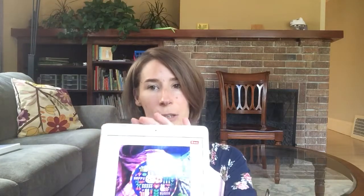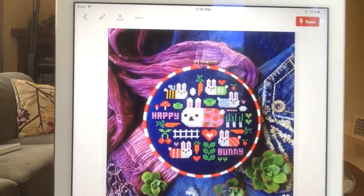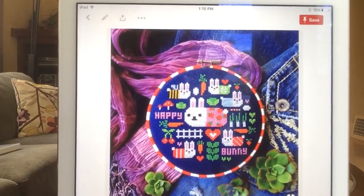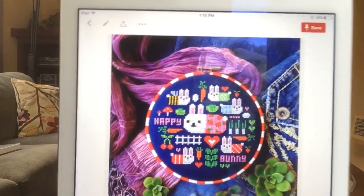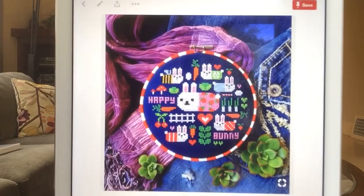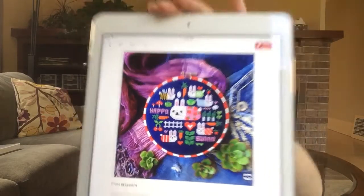This next one is one of my absolute favorites. Again, very cute, kind of kawaii Japanese feel. It says "Happy Bunny" on it, and it has all different kinds of bunnies, including that bumblebee bunny in the upper corner of the circle, and I just think it's amazingly adorable and would be a pretty quick stitch. And that pattern is called Kawaii Cross Stitch Pattern Easter Cross by Lucky Star Stitches, also on Etsy.